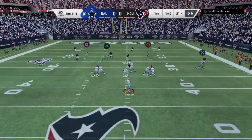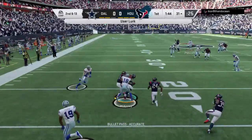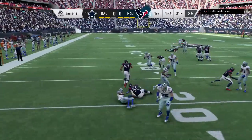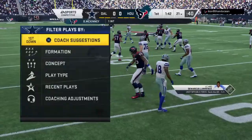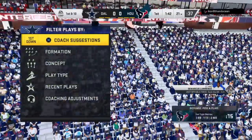Now on 2nd and 13. Prescott. Into a double team, and it's intercepted. Benardrick McKinney, the linebacker, picks it. And his guys are going to take over at the 21-yard line.